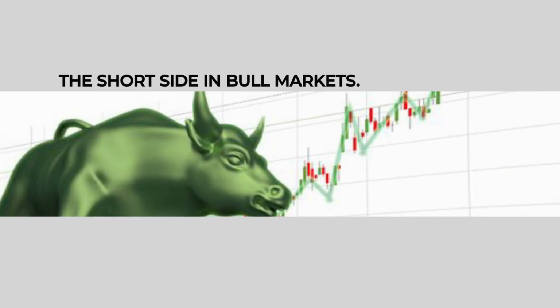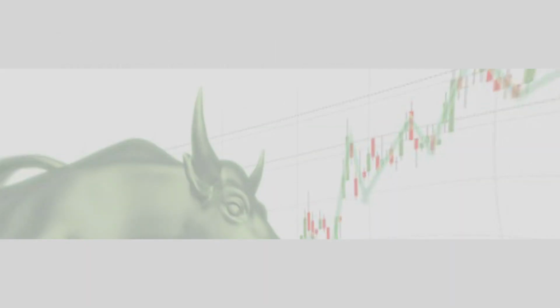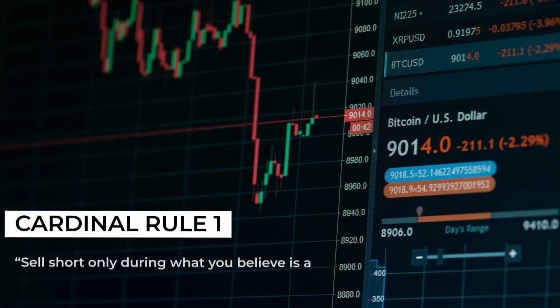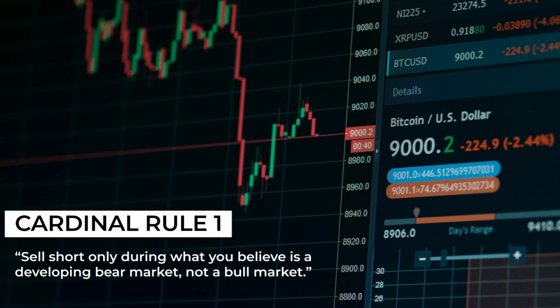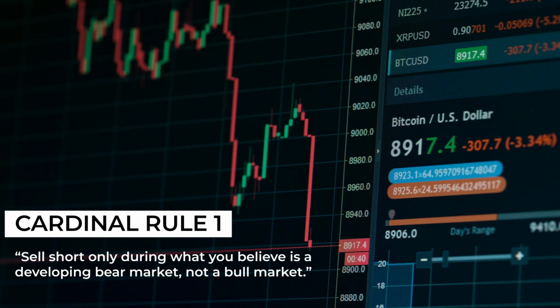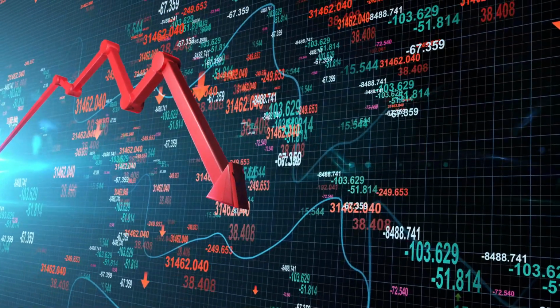Number 6. He did not waste his time and money playing the short side in bull markets. Cardinal rule number 1 is to sell short only during what you believe is a developing bear market, not a bull market, says O'Neill. William O'Neill believes in following the trend.